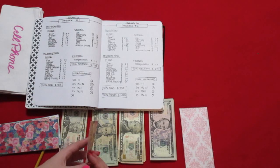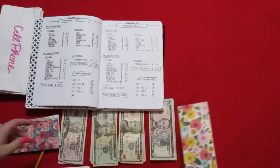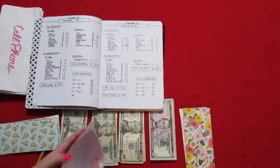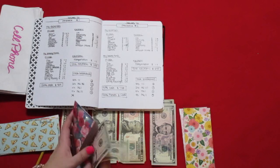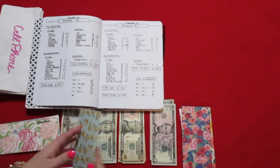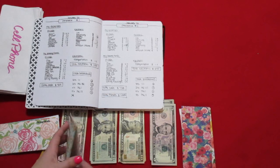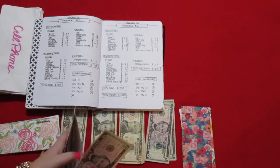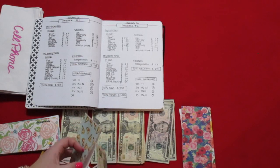Spending, I'm not putting any in, so it's going to be a sad couple weeks, no money in there. But I spent it on my nails, so that's done. Restaurant is going to be 25, so 20 and 5. Fast food, I'm going to do 15. Oh, I still got a 5 in there, so that's nice. So we're going to do 10 and 5, and that's the 5 that's already in there, so there's $20. Yippee skippy.